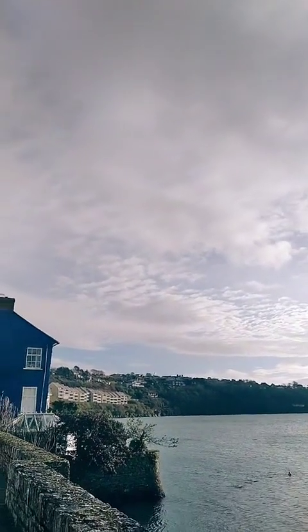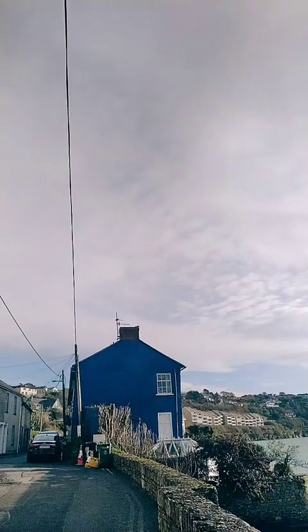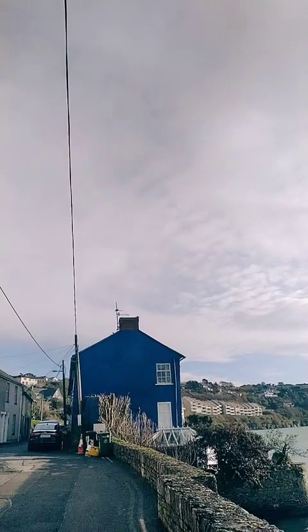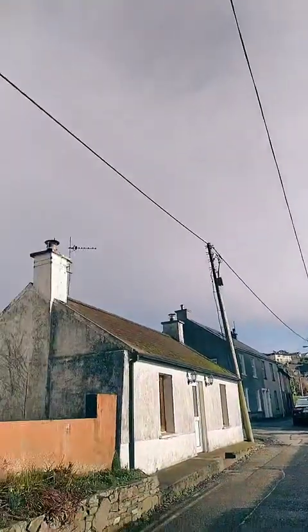It's following this little birdie here now. See where he's going? He's living in the chimney. Might have baby birds up there.